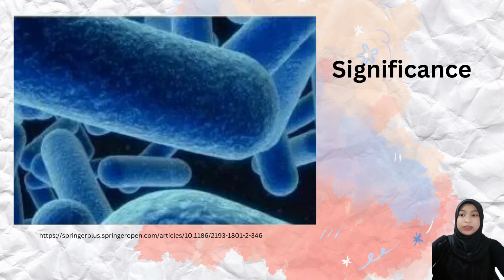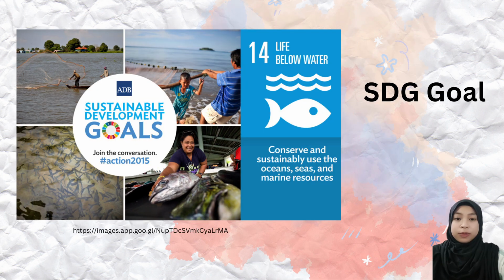Marinobacter hydrocarbonoclasticus can also assist in technology advancement in bioremediation by serving as an ideal model for studying hydrocarbon biodegradation, as it grows very well in the laboratory environment and it specializes in biodegradation. The reason why I adopt Marinobacter hydrocarbonoclasticus is because I want to achieve SDG number 14 out of the 17 agendas, because I believe SDG number 14, which is life below water, is about conserving and sustainably using the ocean, sea and marine resources, which means healthy oceans and seas are essential to human existence and life.